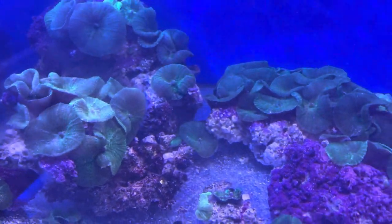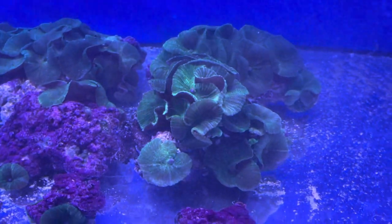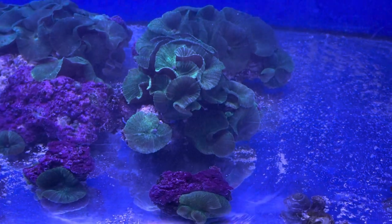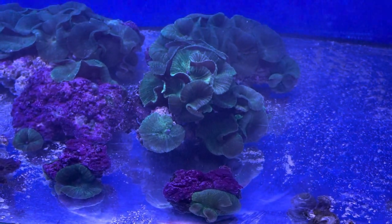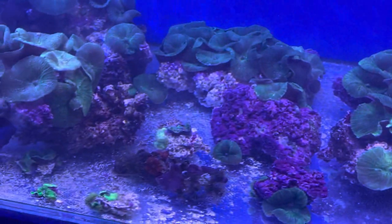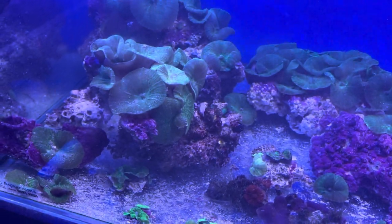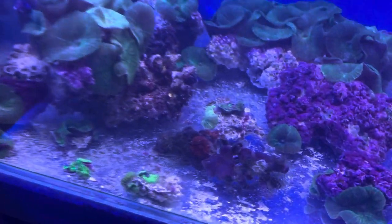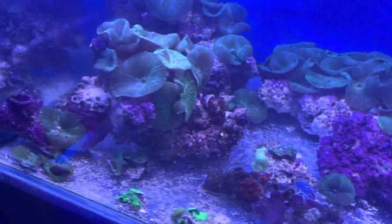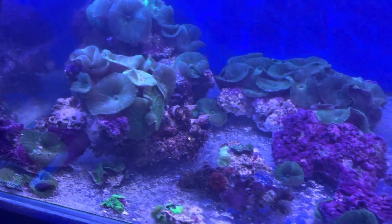Now, it's so often people get into the marine reef aquarium hobby and they go and get corals that are far too hard to look after. Now, these corals are one of the best things that you can get to look after. Their requirements are very minimal compared to most other species of corals, and they propagate extremely well in an aquarium. So not only are they easy to keep, they're very beautiful.